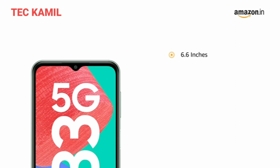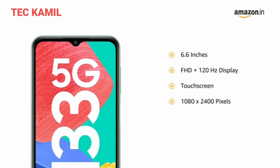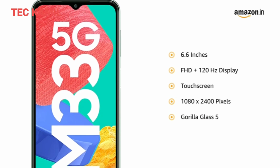The 6.6 inches Full HD plus 120Hz touchscreen display with a resolution of 1080 by 2400 pixels allows a smooth viewing experience. The screen is protected by Gorilla Glass 5.